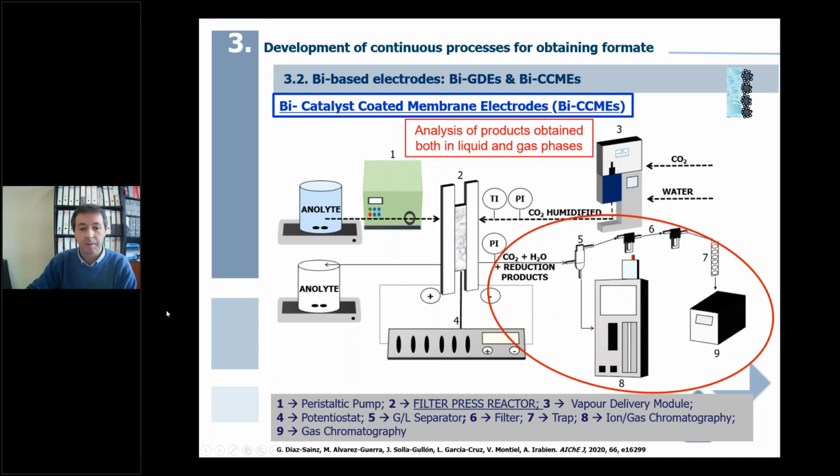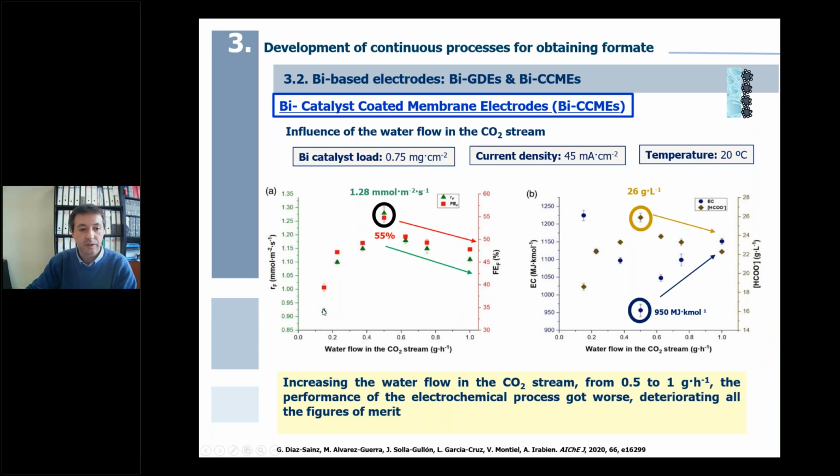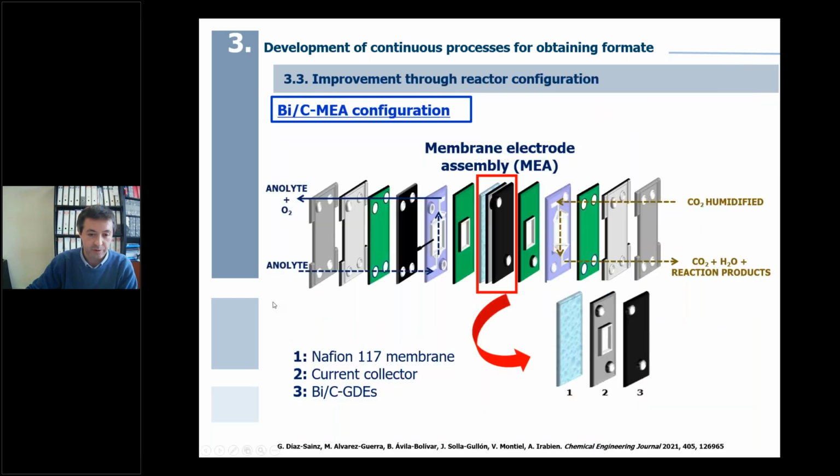Regarding the bismuth CCMEs, we studied the influence of relevant variables and found that particularly the amount of water flow in the input stream to the reactor had a great influence on the performance. So there was an optimal value of input water flow, which gave a concentration of 26 grams per liter with the lowest energy consumption.